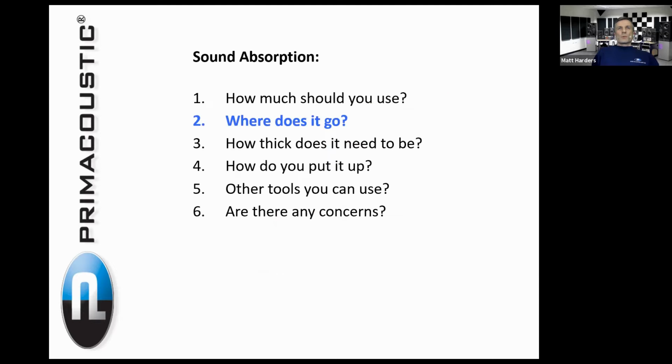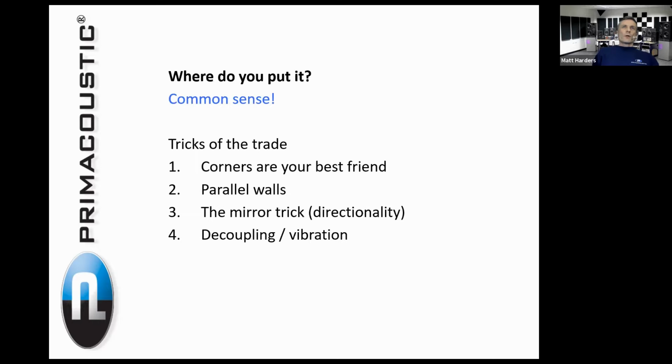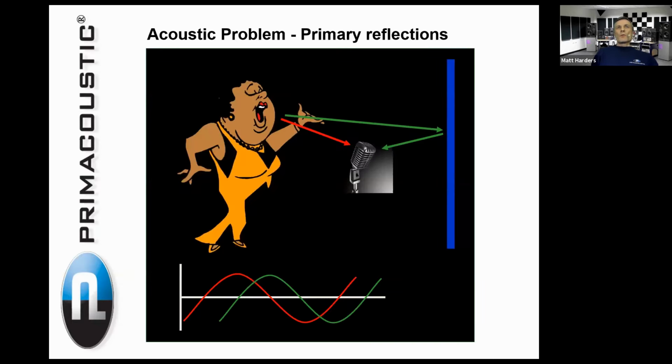Where do you place the sound absorption? Common sense, use tricks of the trade: corners, parallel walls, the mirror trick, which we'll go through later, and decoupling and vibration. So if we look here where we have the singer, a microphone, and a wall behind the microphone, the red line indicates the sound waves that are coming from the voice. The green wave is representing the sound as it reflects off the wall. And as you can see, it's out of phase with the original signal, and this is going to create a problem when you're trying to do the recording.